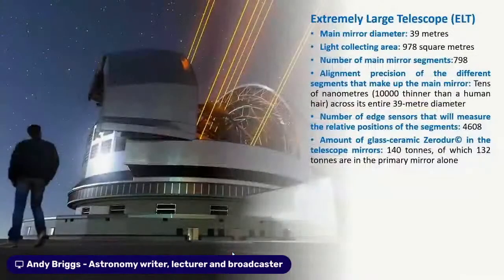Now, just a bit of data about this telescope. It has a main mirror of 39 meters. Originally, the mirror was going to be 42 meters, but Europe discovered that if they dispensed with the outer ring of the mirror segments, because there are currently 798 mirror segments in the main mirror, if they did away with the outer ring of segments and cut the diameter of the mirror from 42 down to 39 meters, they could save nearly €1 billion. So that's what they decided to do. As it stands, the telescope has a collecting area of 978 square meters.